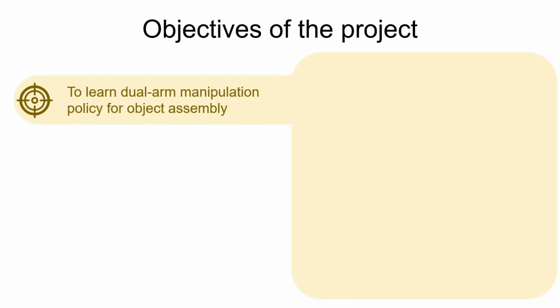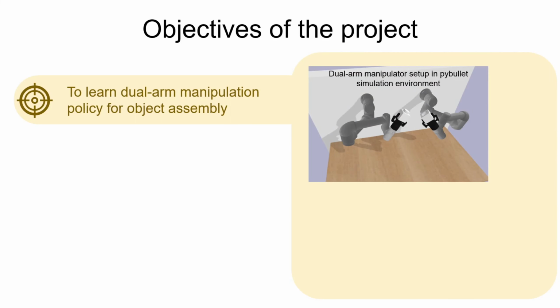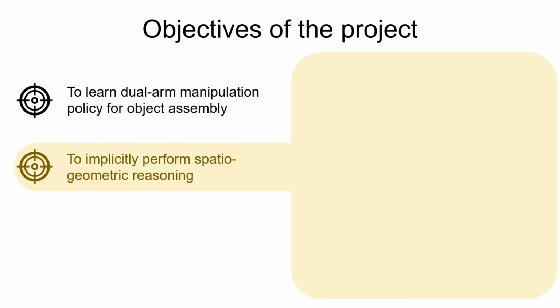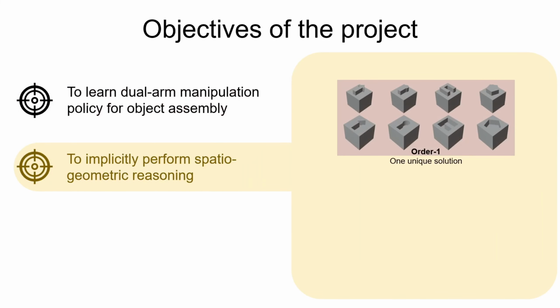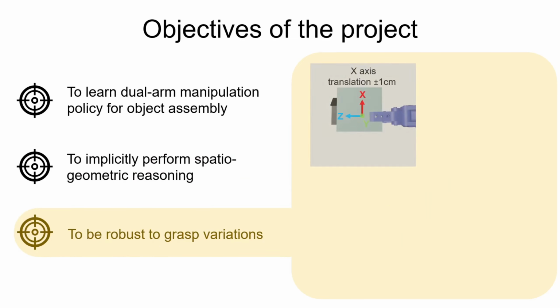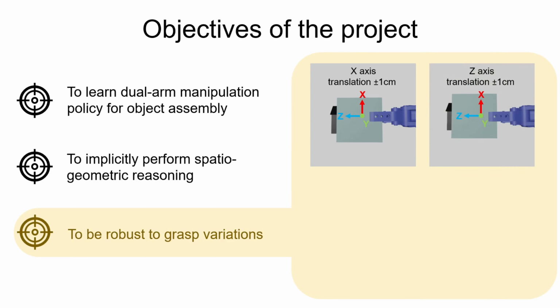First, we learn dual-arm manipulation policies with various vision representations from demonstrations in simulation and in the real world. These policies must perform spatio-geometric reasoning by learning geometric correspondences, symmetries, and expected configurations implicitly from demonstrations. These policies must also be robust to grasp variations in translations and rotations.